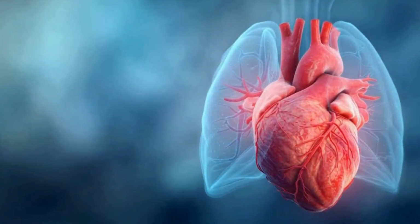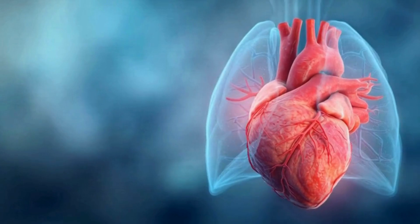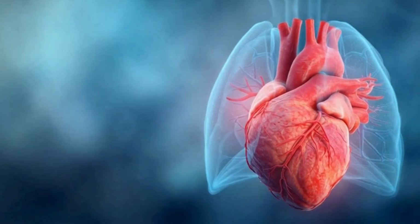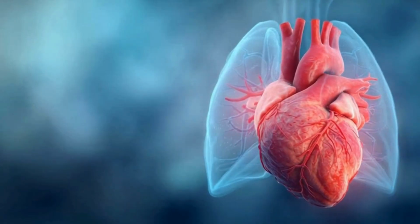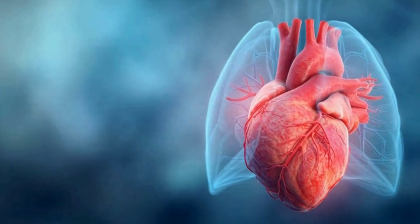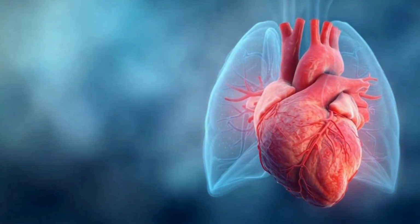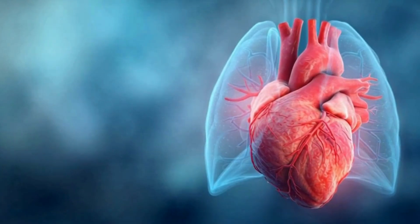Today we're tackling a topic that is incredibly common but also notoriously complex. Heart failure. Sometimes still called congestive heart failure or CHF. Exactly. And if you've ever felt a bit lost trying to figure out systolic versus diastolic, or why the body seems to sabotage itself in the process, this deep dive is for you.